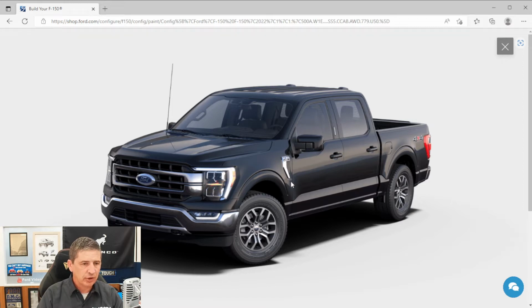And then here on the fender, there's going to be a chrome Lariat fender badge for you. All the different series will have that right over here on the side, giving a nice flare to the side of the fender. Now your mirrors, let me double check here. Chrome skull caps is what's standard.